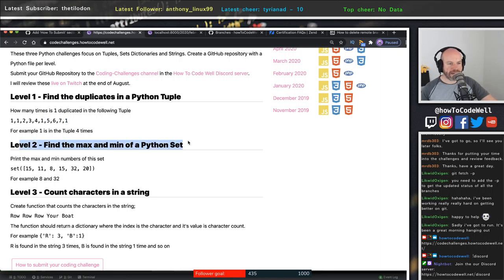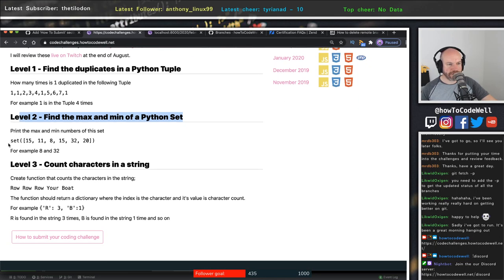Level 2, find the max and min of a Python set. So this is a Python set, and I would like you to write something, like a function, that will return 8 and 32, because 8 is the minimum and 32 is the maximum.